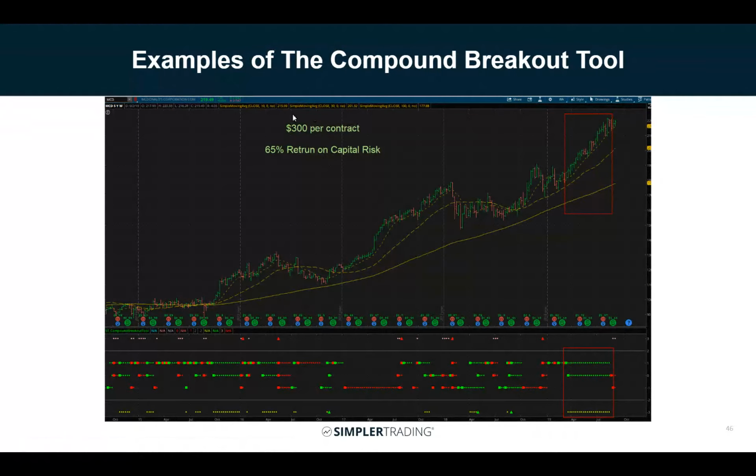So nice. For me, this was a shorter term day trade. Not a day trade, a shorter term swing trade, I should say. I only held it for a few days. But it triggered my good till cancel, so I was happy taking that $300 per contract and bringing that money back into my account.